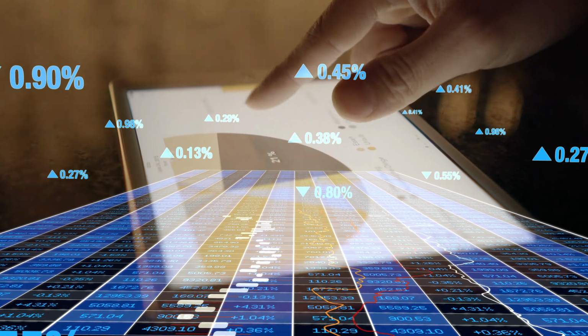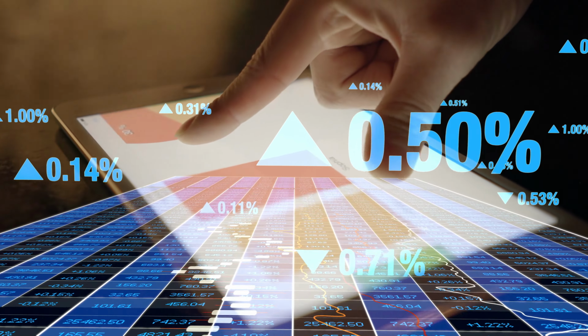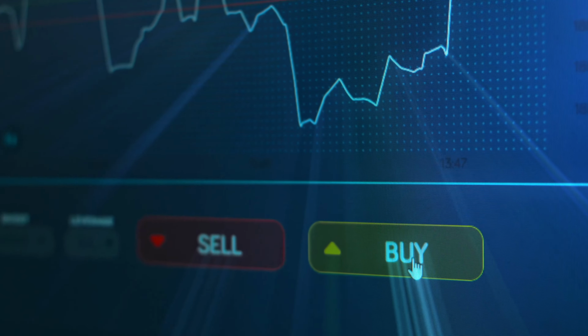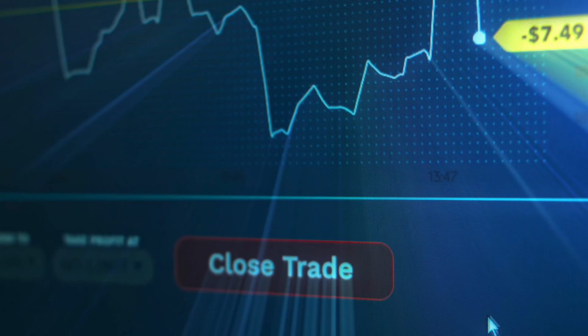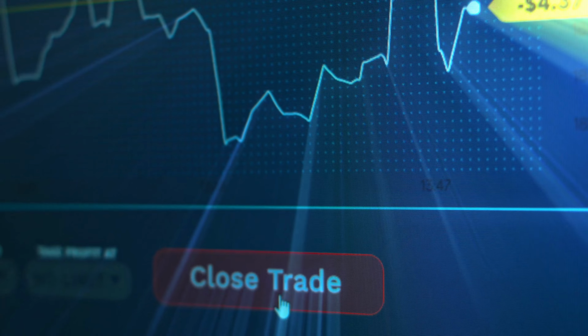Next strategy: analyzing pullbacks for safer entries. Let's say price just made a small pullback. Is that a buying opportunity? If the pullback happens on declining volume, that means sellers are weak. It's often a healthy pause in the trend.